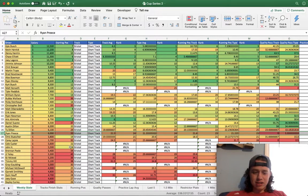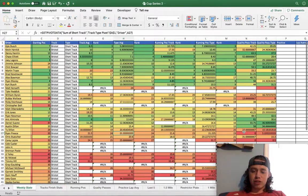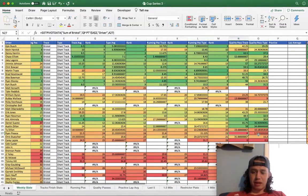Ryan Preece at 6,000 starts 33rd. I think people are going to want to play him because he starts 33rd, but he's bad here. 21.5 average finish, ranks 24th. 21.33 average at short tracks, which ranks 24th. 21.6 average running position, ranks 23rd. 21.25 average running position at short tracks, which ranks 23rd. 0 quality passes at Bristol.